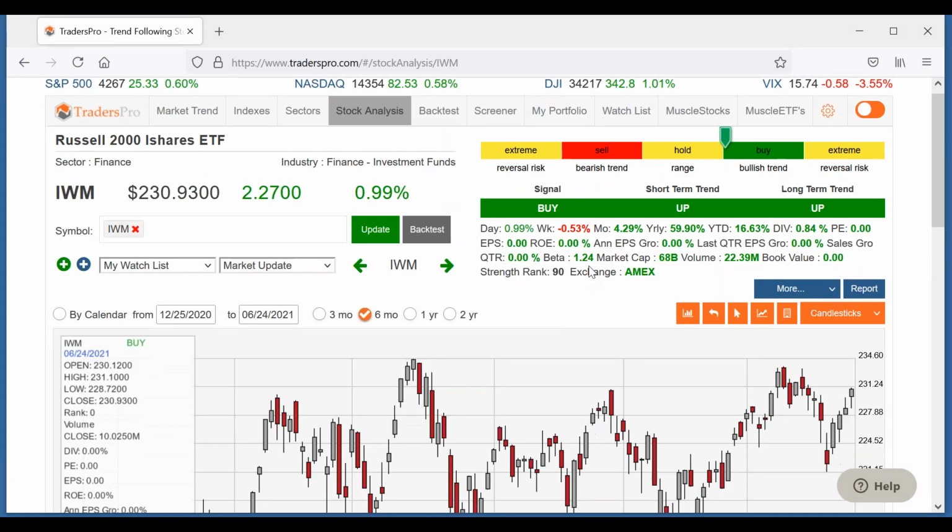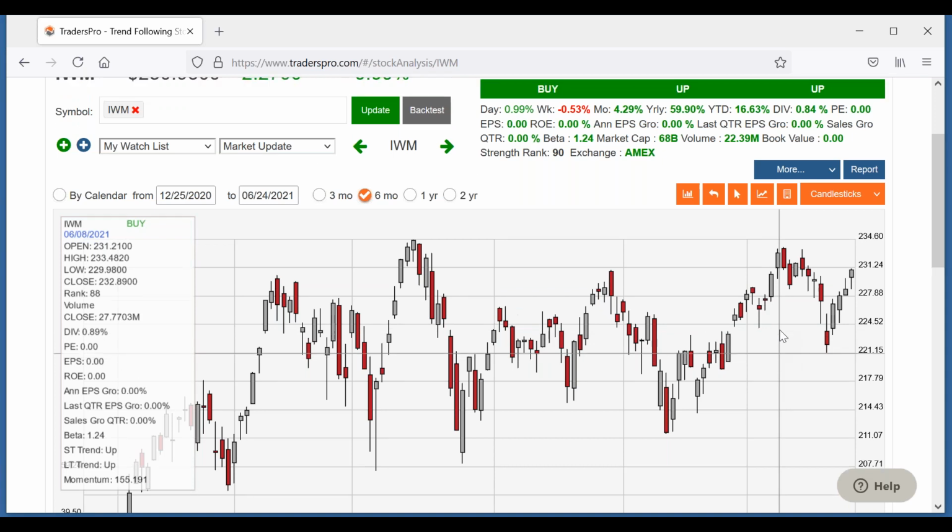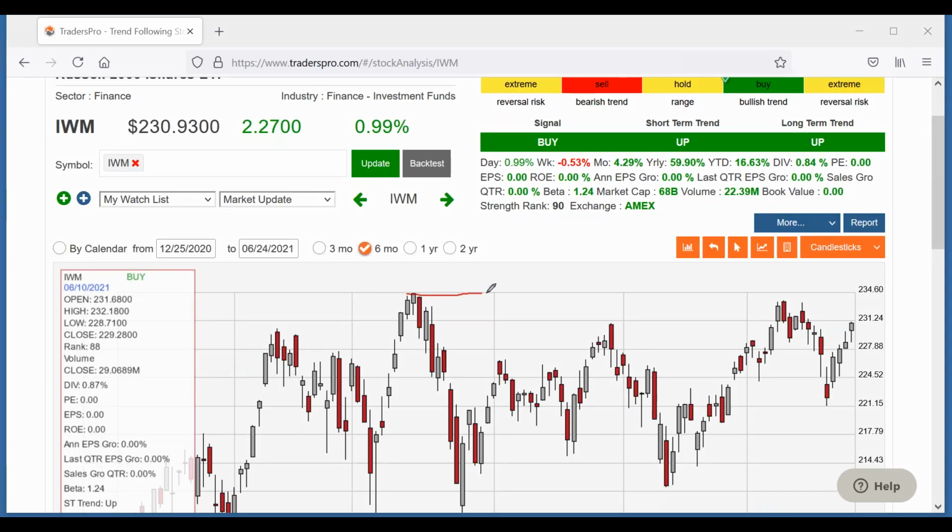And then the Russell, same thing. You had nice strength over the last several days. In fact, yesterday the indexes were flat to slightly down, most of them were, and yet the Russell was higher. It has been higher all week, and it hasn't broken out to a new all-time high yet. Its previous all-time high is back here. It came close to it a couple weeks ago.